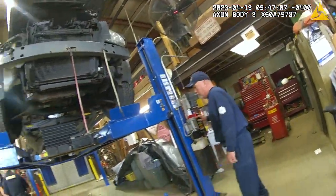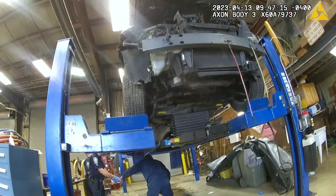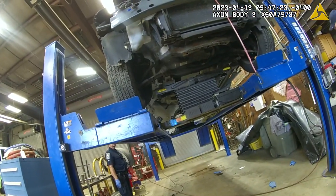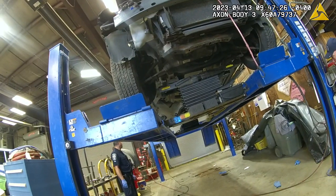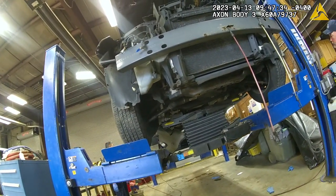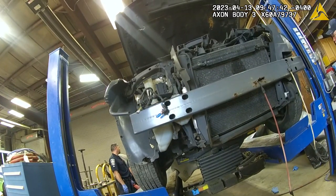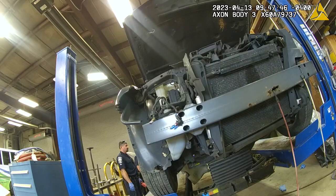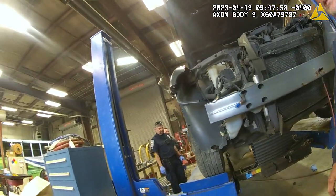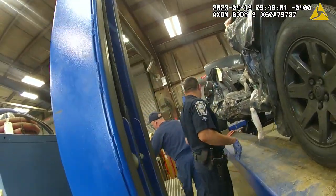Good to go down? Hey, you guys good? We're taking it down. I'm going to start removing the wheels. You want them done one at a time, or you want to pull all four off? You can pull all four off at the same time. Yeah, he's pulling all the tires.